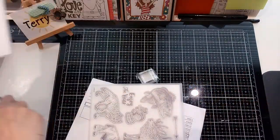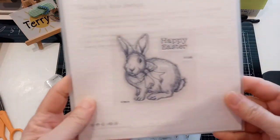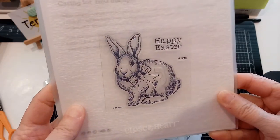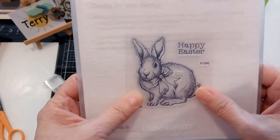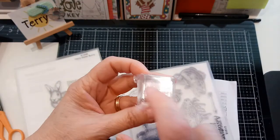Oh, I remember I went on the website. This was what kind of drew me into their stuff. Isn't that bunny adorable? I get that it's after Easter, but for next year, or just on any cute card. I just thought he was adorable. So there's a bunny.